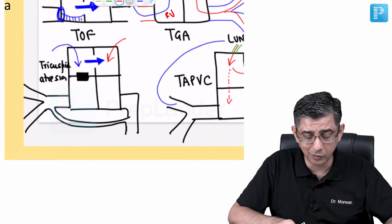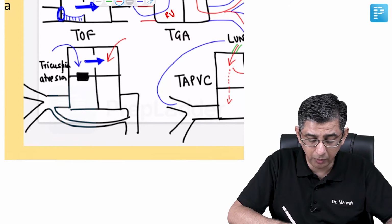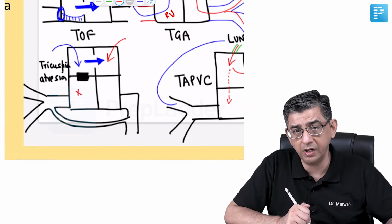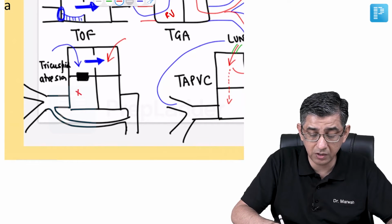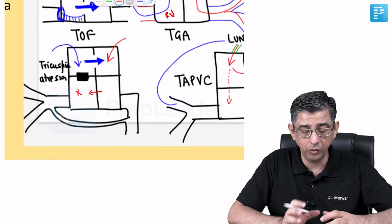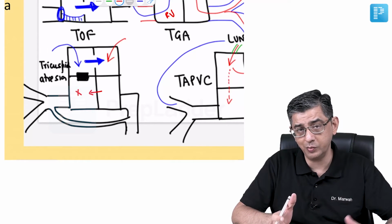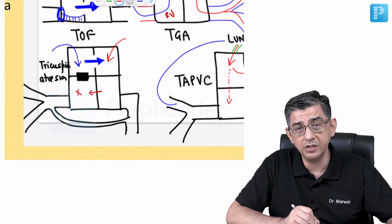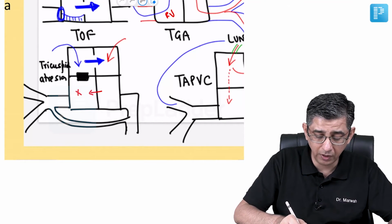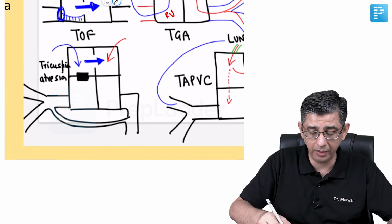Now let's look at tricuspid atresia, the line diagram. In tricuspid atresia, hardly any blood or no blood will go into the right ventricle. Why? Because the tricuspid valve is atretic, and even if they have a VSD present, the amount of blood going into this would be relatively lesser. So the way tricuspid atresia has been drawn before you, how's the blood going to go towards the lungs? If I remove everything here, how's the blood going to go into the lungs? Just look at my line diagram.